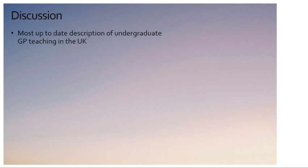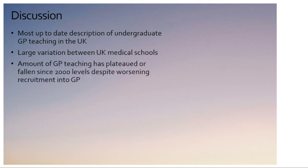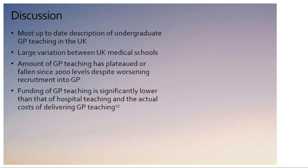This is the most up-to-date and comprehensive description of undergraduate GP teaching in the UK to date. There is a large variation in the amount of GP teaching and resources allocated to it throughout the UK. Despite this variation, it is clear that GP teaching is not increasing to recommended levels and has plateaued or even fallen. Funding is significantly lower than the actual cost of delivering GP teaching or of equivalent teaching in secondary care.